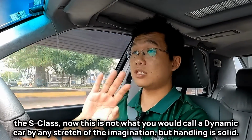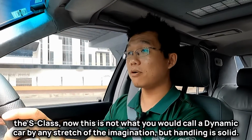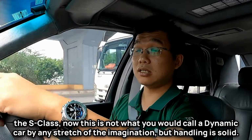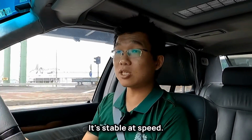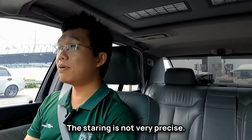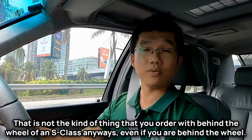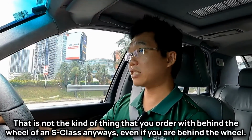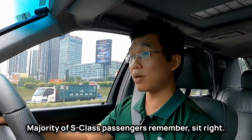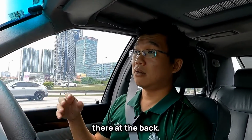Now, this is not what you would call a dynamic car by any stretch of the imagination, but handling is solid, it is stable at speeds. The steering is not very precise, but that is not the kind of thing that you bother with behind the wheel of an S-Class anyways, even if you are behind the wheel. Majority of S-Class passengers, remember, sit right there at the back.